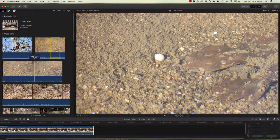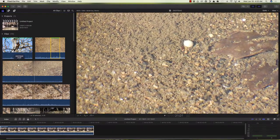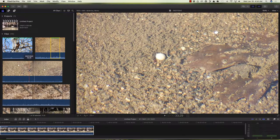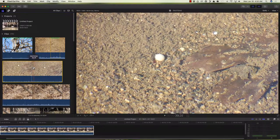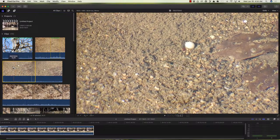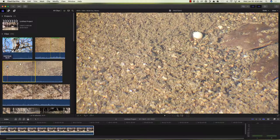I believe we actually just saw another one here. He's swimming around. There's a leaf on the bottom there. And right here you can see another little one of these worms popping out from underneath a leaf. So, going to take this little section of video here, and we're going to call that a favorite.